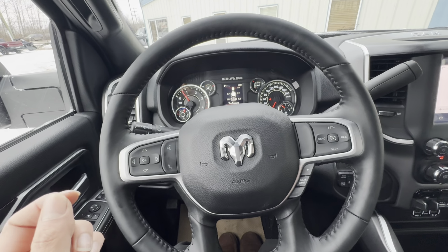We have an automatically dimming rear view mirror, so if someone's brightening you from behind, it's going to automatically dim so that way you're not blinded. The only time that won't engage is when you are reversing, because you will need extra visibility at that point. Then you can click apps. It shows all of the apps that the vehicle has here, just for easy access. So that's our Uconnect system.